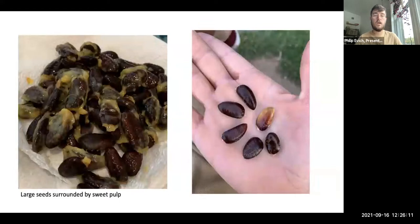And I wanted to showcase how pulpy getting these seeds out of the fruit can be, but then also in contrast, just how stunningly beautiful and large they are on the right-hand side. I really love working with these seeds. They demand attention, and working with this native fruit is a real joy. They've been ripening this past month, and I'm sure you could find them somewhere along a river if you are anywhere in the East Coast.